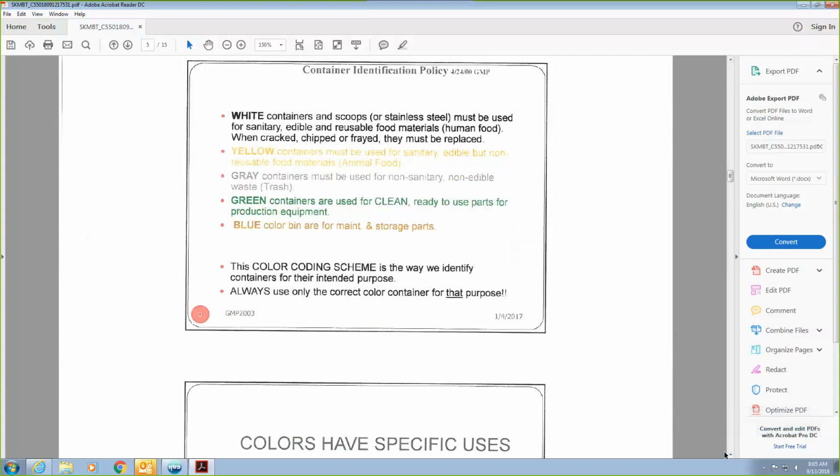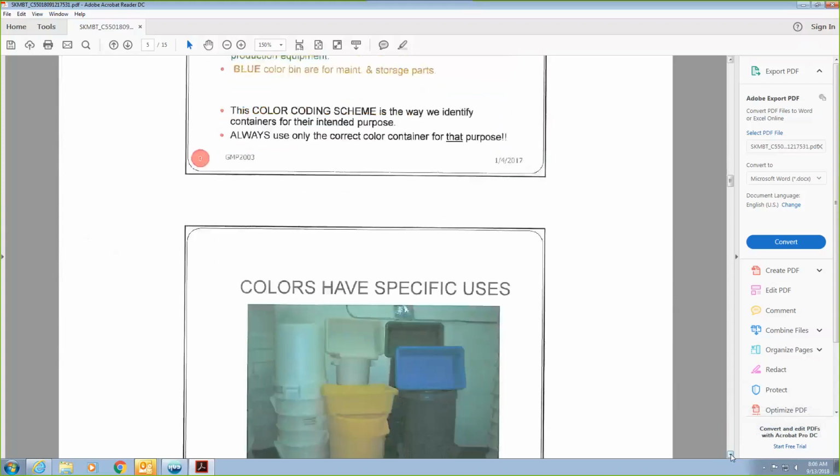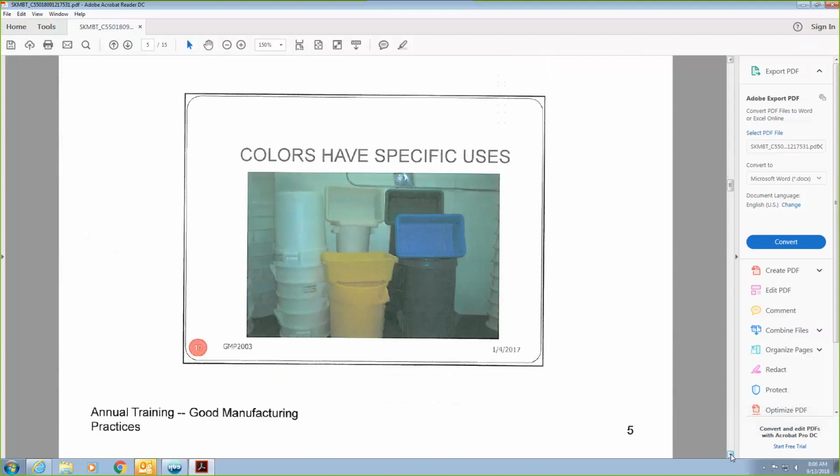Green containers are used for clean, ready-to-use parts for production equipment. Blue is for maintenance and storage of parts. This color scheme is the way we identify the containers for the intended purpose. Always use the correct color container for that purpose. Colors have specific uses, and you'll see examples of all those products here in the photo.